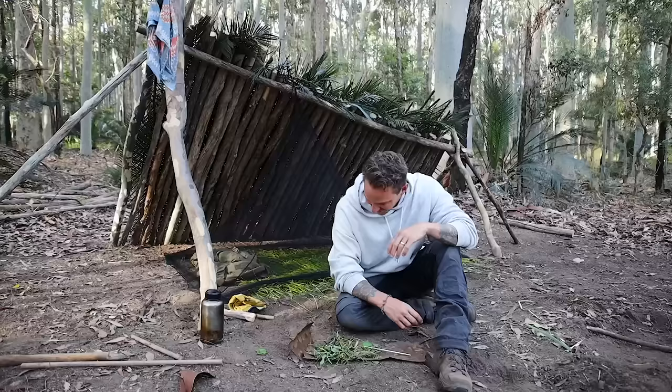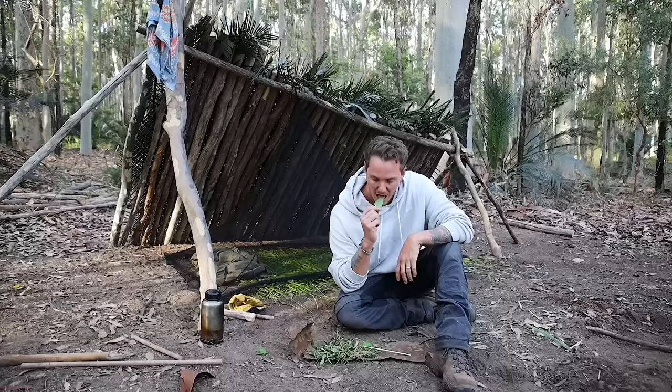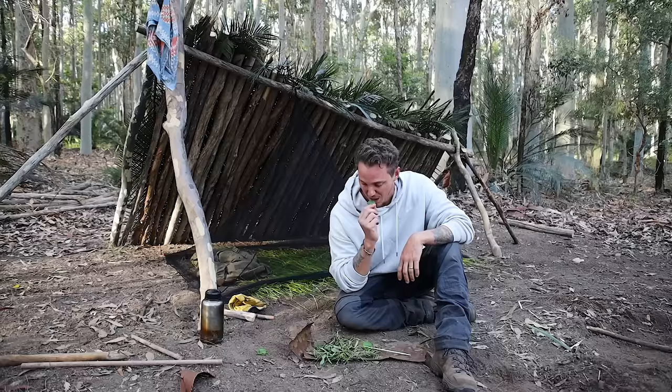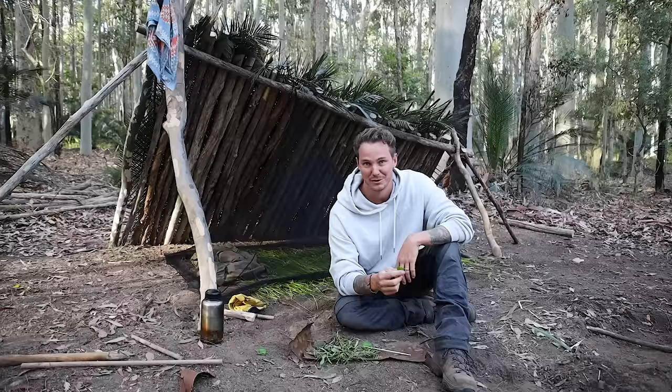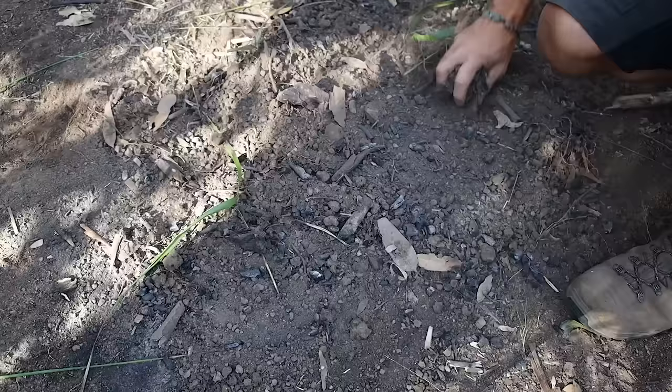So anyone up for some brekkie? On the menu this morning, we got some samphire, we got some scurvy weed, and some warrigal greens. It's not quite bacon and eggs, but it will do. We'll do for now at least. Not gonna lie, I'm gonna absolutely murder a good burger and chips on the way home. All right, well that fire is well and truly out.